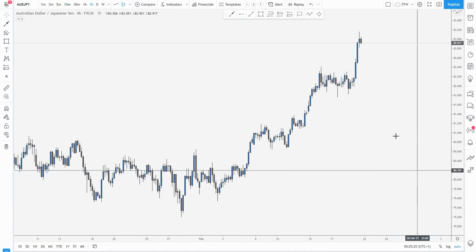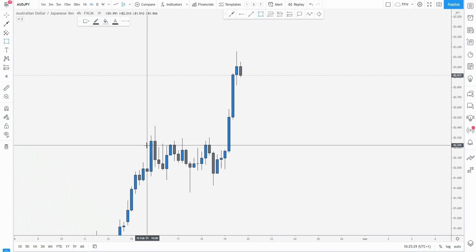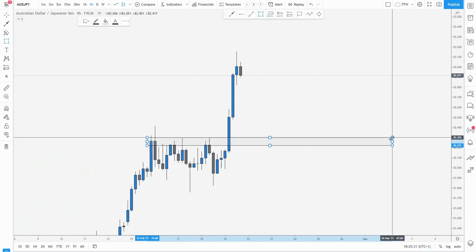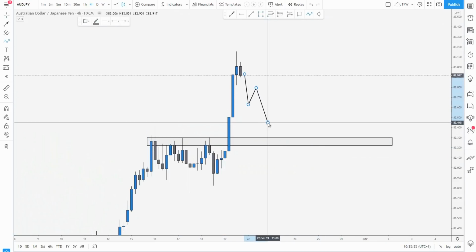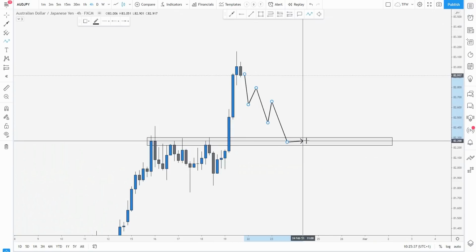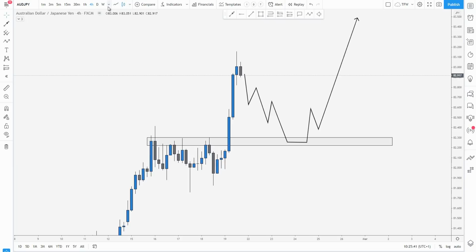So again, what we can expect of this market is the same as AU. We would expect the market to revisit the structural area right there, and what this could do is create a little bit of a complex correction potentially to the downside, to tap into that area, to create support, to show us the bullishness, to retest, and then potentially we can target a higher high.